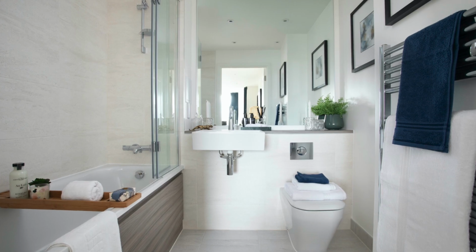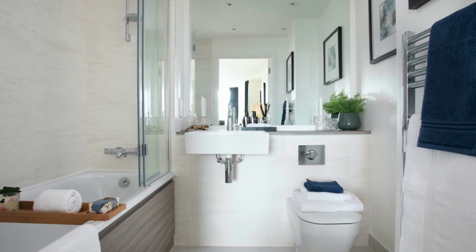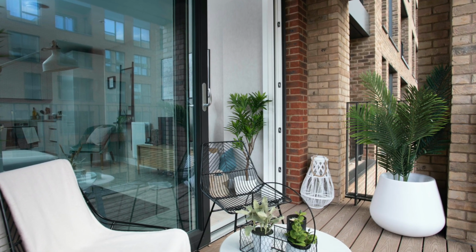You also have your own private balconies with these apartments, which is always great for that nice light and air and just outdoor feel. It's always nice to have that, especially being in a flat. I can vouch for that. You are right near a 9-acre park, so that is amazing.